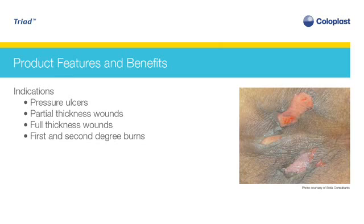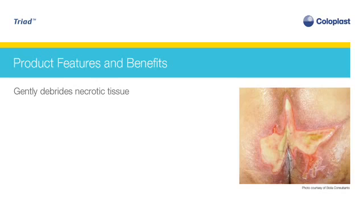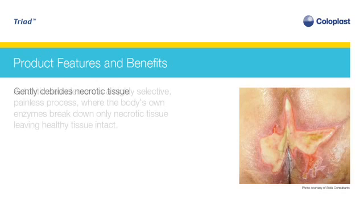Indications for Triad include the management of pressure ulcers, partial and full thickness wounds such as venous stasis ulcers, and first and second degree burns. Triad gently debrides devitalized or necrotic tissue through autolysis.